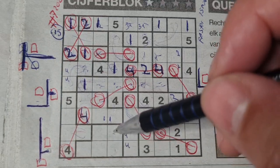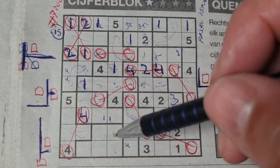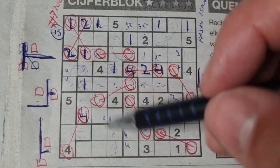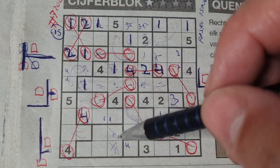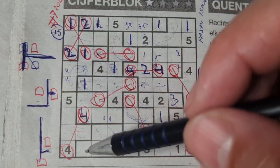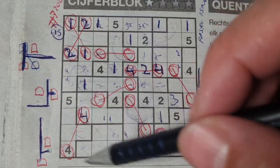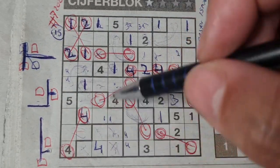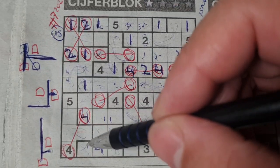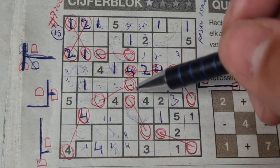That means that those two boxes can be a 4. We have a double 4 there. If I place a 4 here, I cannot fill any 4 in one of those two boxes. So the 4 cannot be in these two boxes. Here can be a 4. And there can be a 4. So one box left for the 4 in this area should be here. These two boxes can be a 1 because we have a double 1 there. So the 1 could be here, could be there.